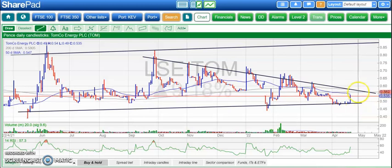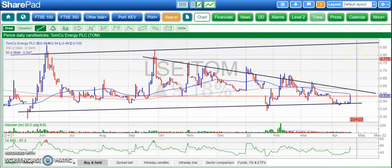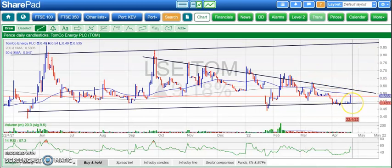and that does suggest that we can not only break that resistance line there at 0.57, but then head towards the top of the range, as we do periodically anyway on this kind of situation. A bit of a heart trace monitor type of charting pattern for TomCo, but at least now it looks like we've bounced off the bottom of the range, which might tempt some near-term traders.